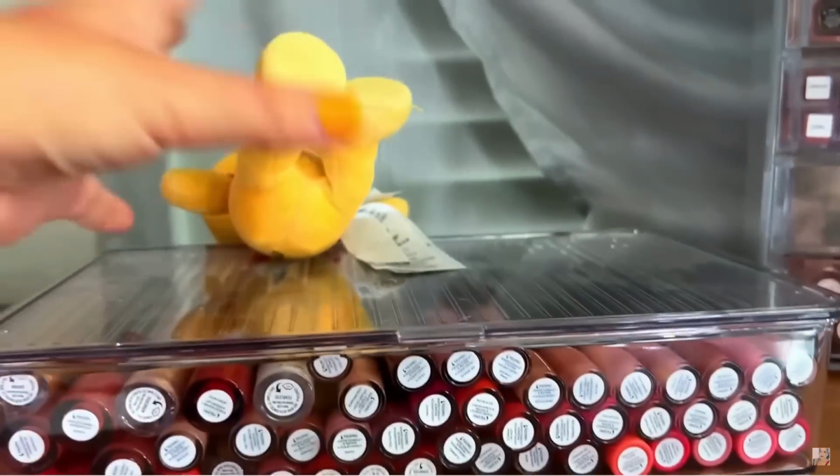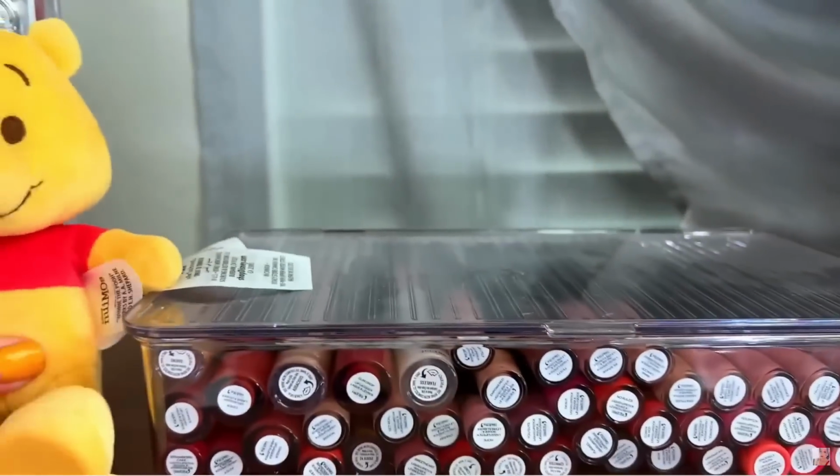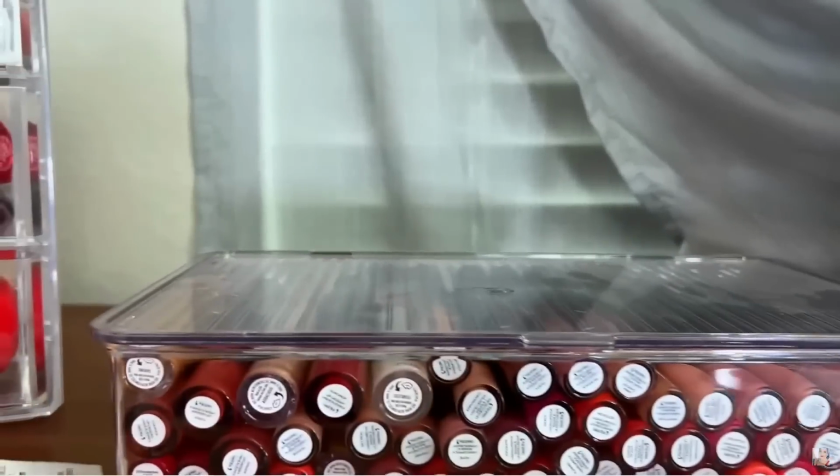And then this bad boy, oh my God, Winnie the Pooh, you are showing off your butt. What is wrong with you? This is a PG video.